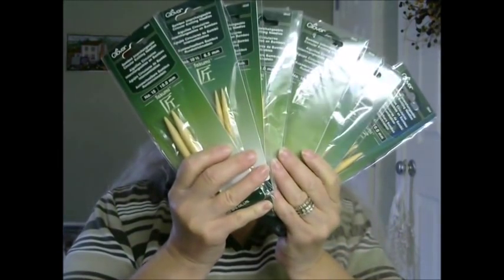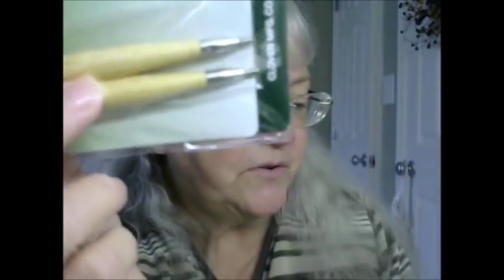So altogether, like I said, some of these are duplicates, but there is 1, 2, 3, 4, 5, 6, 7, 8, 9, 10, 11, 12, 13, 14, 15, 16. Altogether, there are 16 sets of the needles. Now the needles, if you look close, I'll show this one. They have a screw on the end, right here. The screw goes into cables. There's cables here too. And she said there's more cables, she just has to find them.